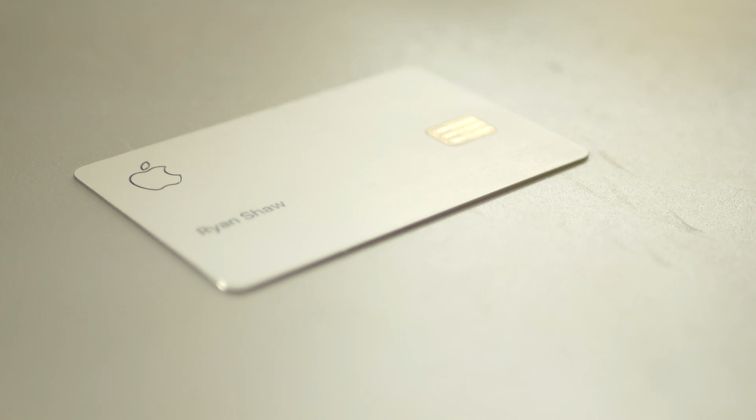So back in March, Apple announced the Apple Card, and I got it, and I'm about 2 months into using it, and I actually love this thing, so I'm going to give you a full review of why I love this card.